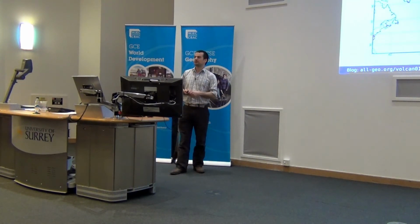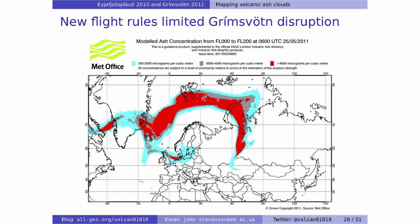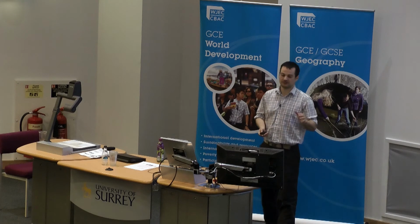And you can see that that makes quite a difference. This is a chart made by the Met Office Volcanic Ash Advisory Center. Under the new rules, you can fly through the blue stuff, but you can only fly through the gray if you have special permission, and you pretty much can't fly through the red. So these are the rules that we've got.